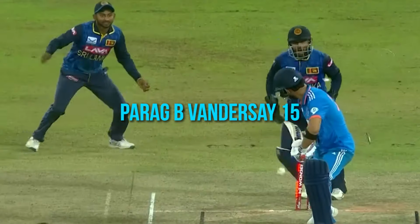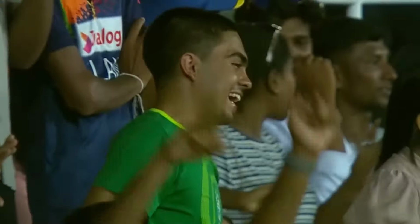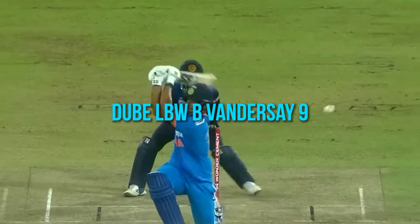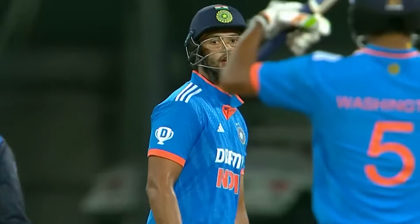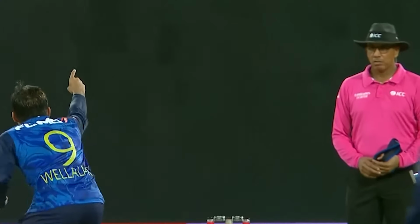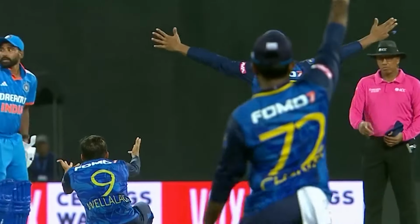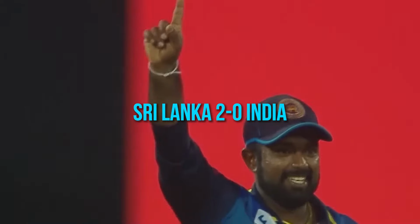Riyan Parag made a mistake by leaving a well-deceived Rongan, causing the ball to collide with the stumps. Vandersay struck again in his next over, trapping Shivam Dube in front to claim his second wicket. The Indian team suffered a humiliating defeat at the hands of Sri Lanka's excellent spinners, being dismissed for 138 runs. Sri Lanka had thus won the series 2-0, ending a 27-year drought against India.